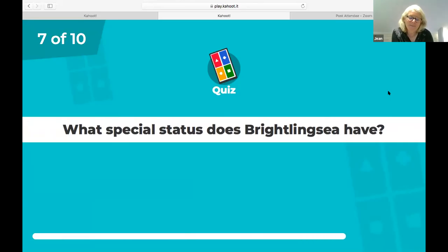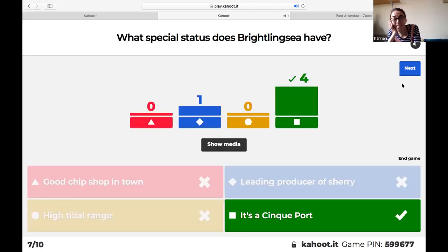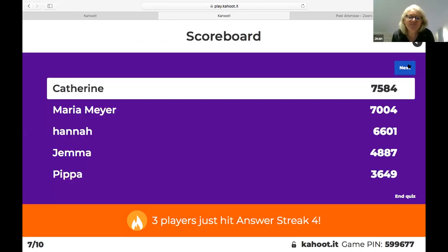Oh, Catherine's on fire. Question 7. What special status does Brightlingsea have? Anyone know their history? It's one answer. Some of Nikki's quizzes, I feel like you think rushing to answer. Yeah, it's a Cinque Port. Well done. They have all sorts of lovely festivals and things that go on in the port, and certain legal status too.